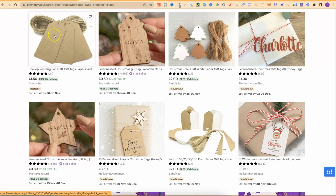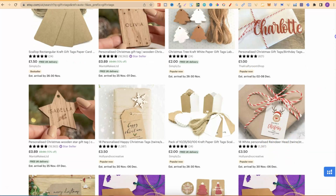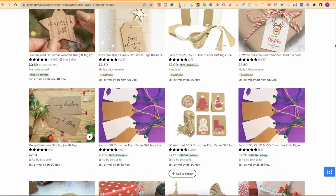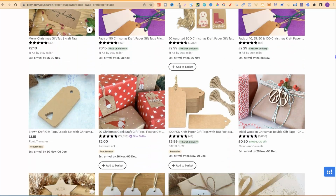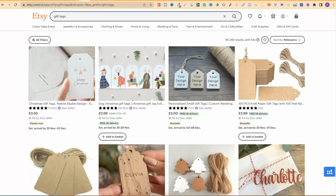Now, I know we can't really do that because we're creating the design on the gift tag. So if we take a look here, personalized reindeer head. So you could do personalized gift tags as well. But look, popular now. Popular now. This is a really popular niche, high demand right now. So if you got into this niche, you could potentially make a lot of sales. And remember, that's with gift tags.